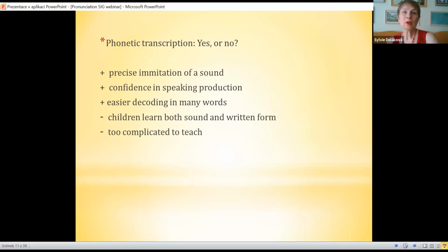Let's have a look what it is good for. So first, it's precise imitation of a sound, because if you have just one letter to express 3 different sounds, for example, and you use just one of your mother tongue, then you will never reach precise pronunciation in your learners. If the children practice and they can see and check, then they feel confident in speaking production. And it's much easier to decode some words. For example, back, bag.